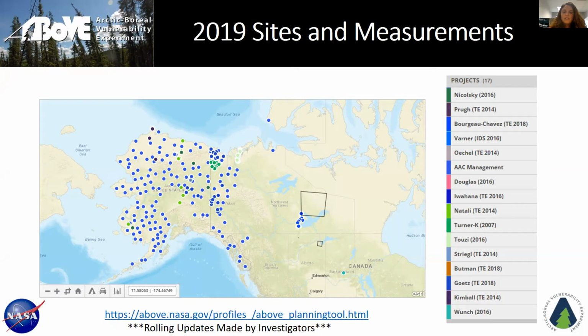So I'm going to start here by just showing some of the sites and measurements that are being made across the domain in 2019. And I will say that this picture is updated by investigators as they get to update it, and I help them to get some of this information in here. So this is not a complete list. We have rolling updates pretty regularly. Anyone can go into our website and look at this planning tool and see what measurements we are planning on making as part of Above.